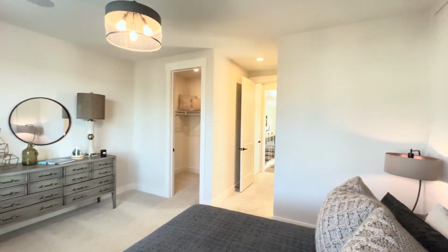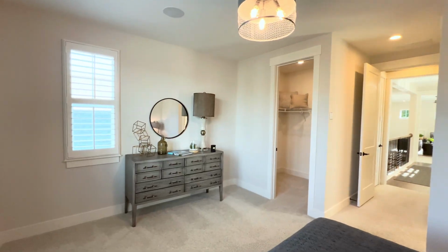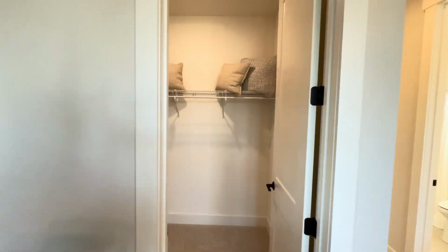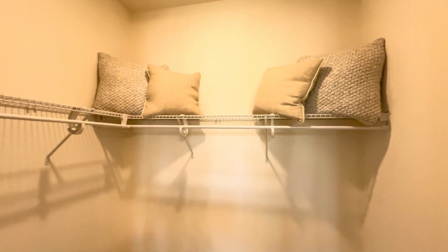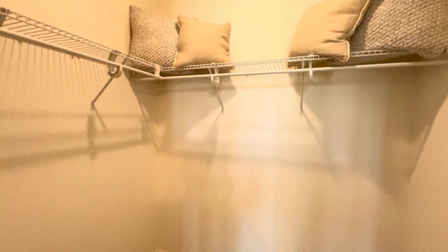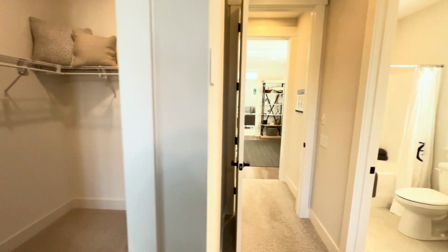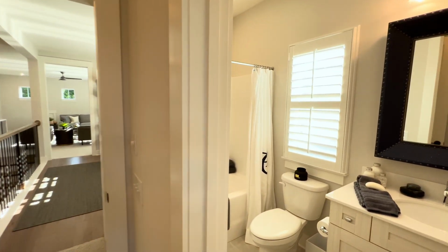Okay, so you see that you have plenty of space for a full bedroom set with your dresser over here. You have the nightstands with the lamp. You have additional space as far as adding maybe another chair for a reading area or something of that nature. But look at this, folks. Love that you have your walk-in closet in here. You have your own bathroom.